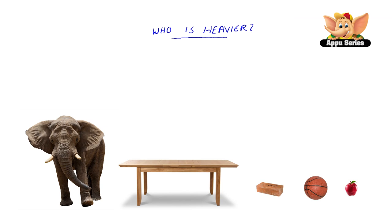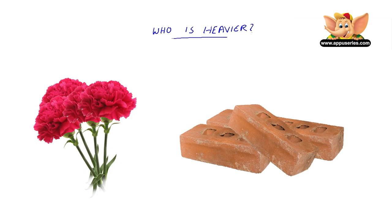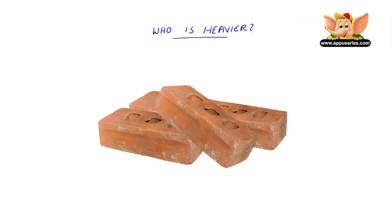Let's look at the things and try to guess what is the heaviest and lightest things that are around you, and how much do you think they weigh? What do you think is heavier out of the two objects, a bunch of flowers or bricks? Bricks, right? Well, if you said bricks, you got it right.